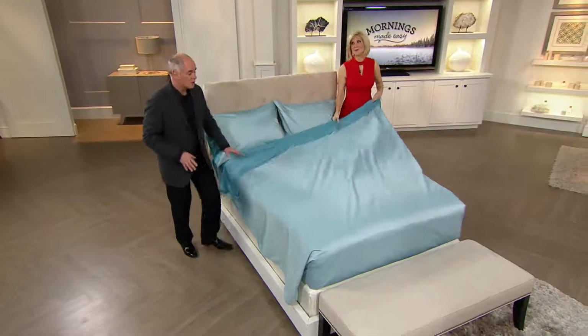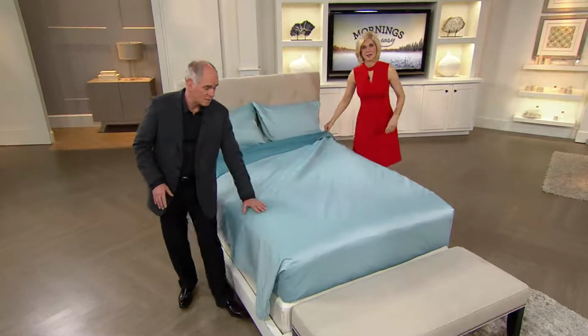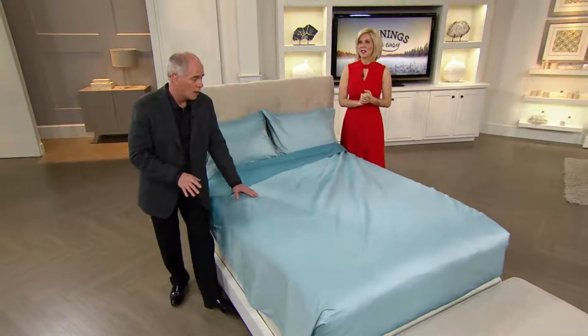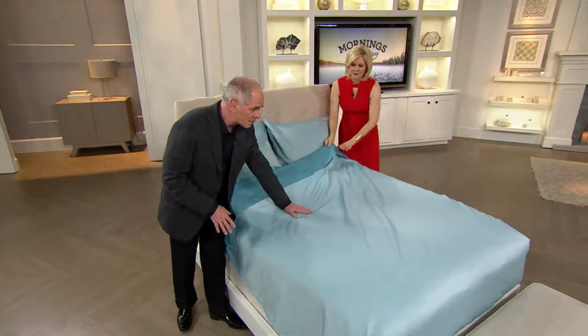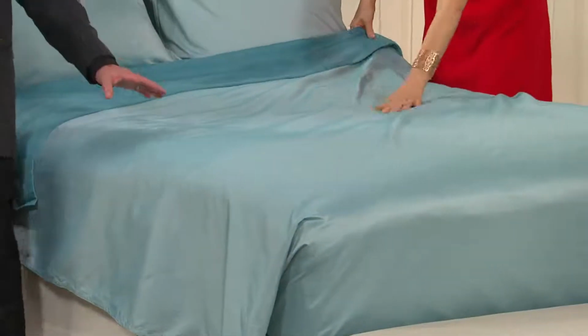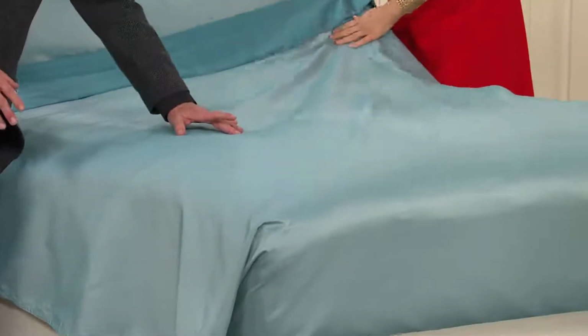It means your sheets look like this. And there's not too much poly in this that they're hot. No, these are cotton rich. Exactly. That little bit of polyester, and I agree with you, Amy. Don't be afraid of that. It means that the bedding continues to look good wash after wash. They don't pill. Correct. Yes.